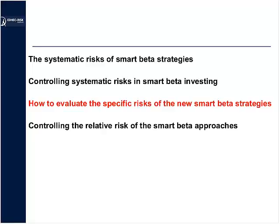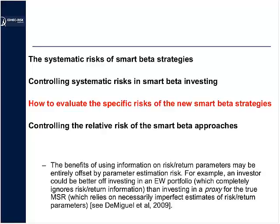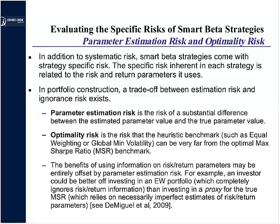Now, another type of risk that I mentioned is specific risk, strategy-specific risk. And this is quite different from the systematic risk. So let me try to define what I mean by specific risk and why this is important. Specific risk really refers to what is specific to each strategy.